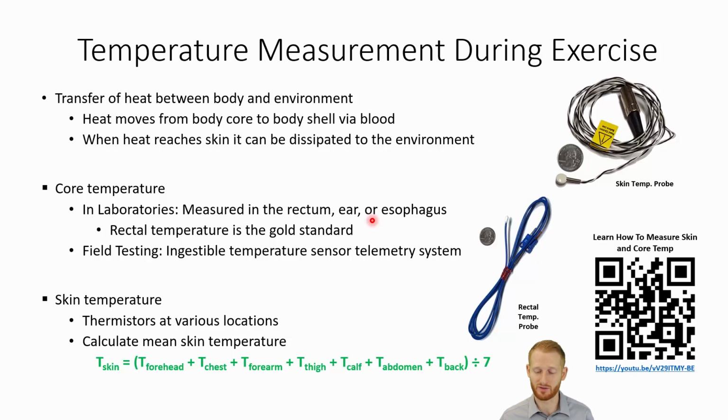Another way of doing it is esophageal temperature, which would essentially be taking a probe similar to this and inserting it through the nose and down the throat in order to measure the temperature inside the throat. Other than the obvious gagging while this is going down your throat, the other issue with esophageal temperature is if you drink water or anything like that, it's going to change the temperature drastically inside your throat, and so that's going to throw off the measurement.